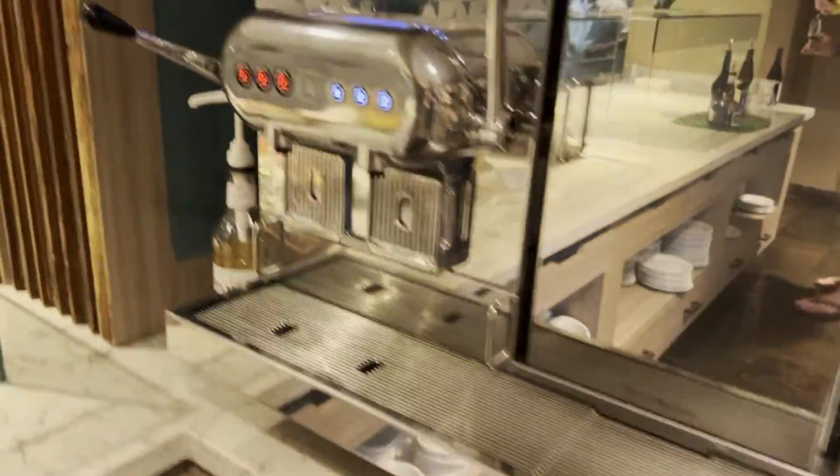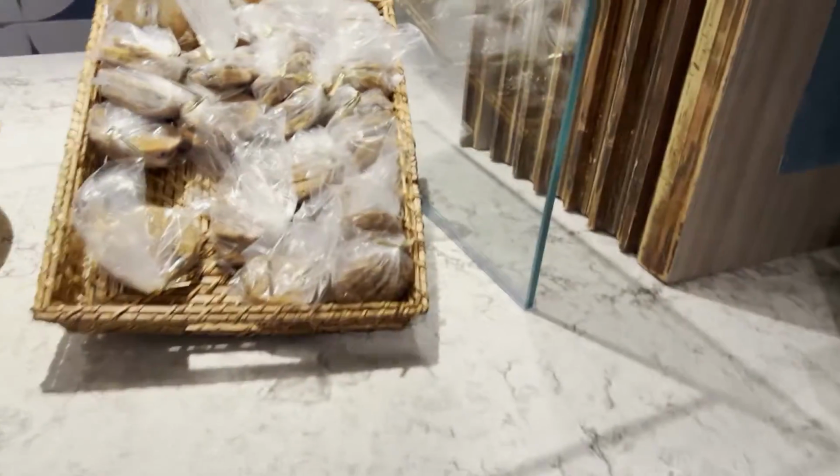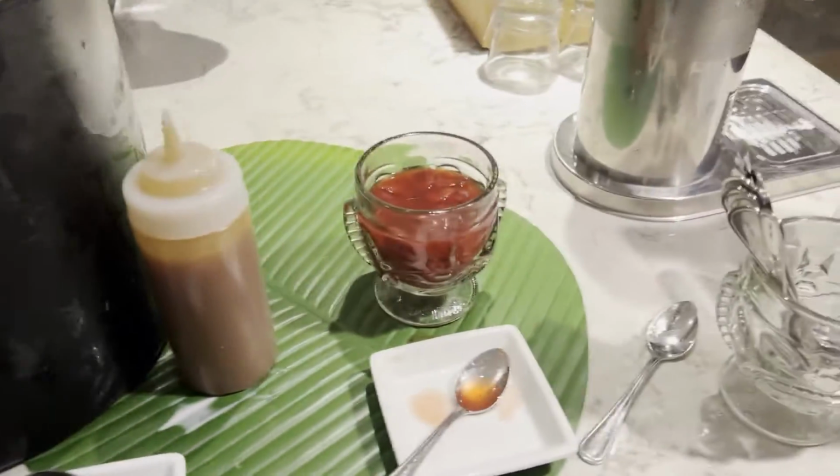All the regular beverage offerings. Is this me? Probably. Chocolate raisin cookies. Some sugar cookies. Ice cream bar. Wine.